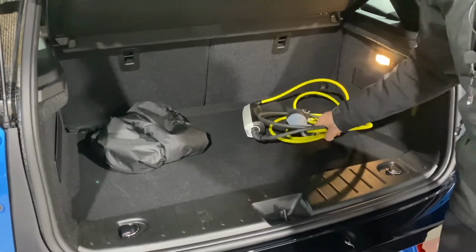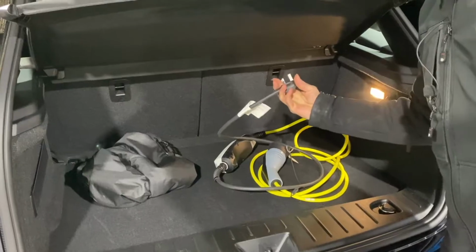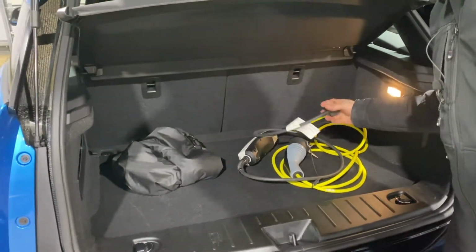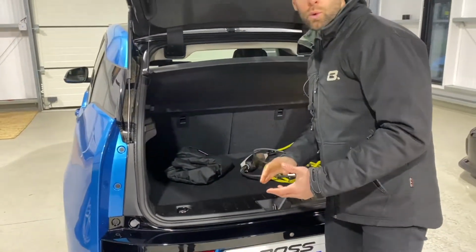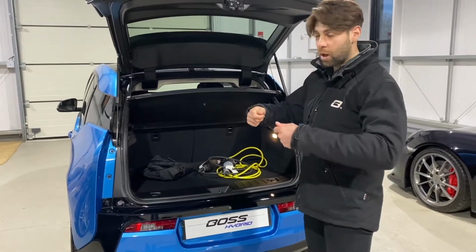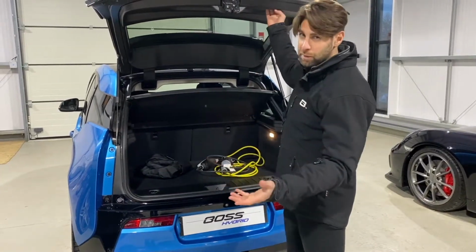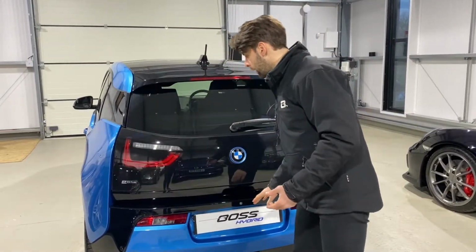And this car has both of its cables. So this is the normal 3-point pin charging cable. You can plug that in on any 240 volt socket. And then it has the cable here in this bag. This one is your charging socket for all of the charging points across the country that need a like-for-like end-to-end cable. So very nice to have. You'll never get caught short with those sorts of things. Just bring the boot down.